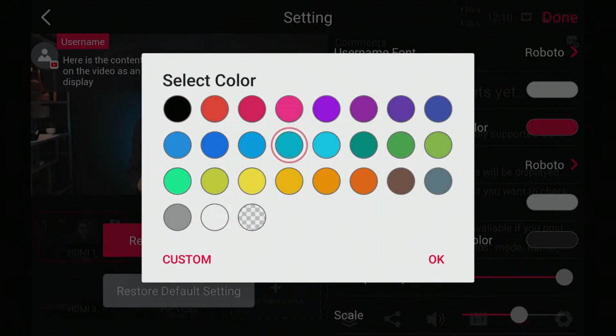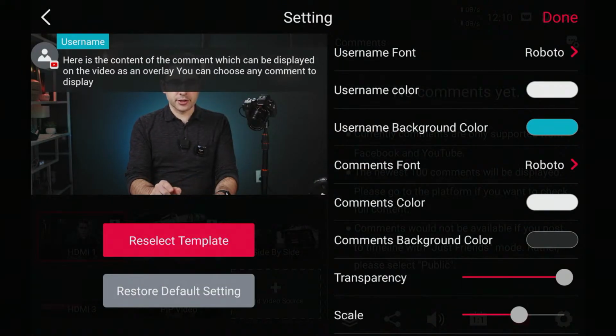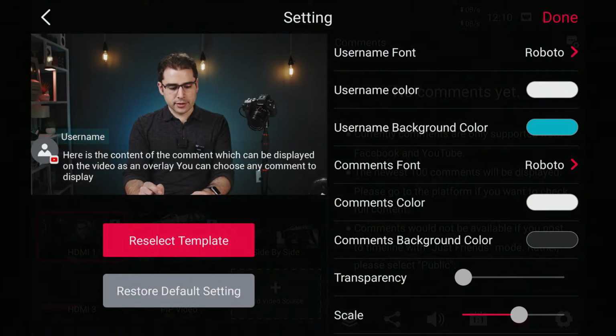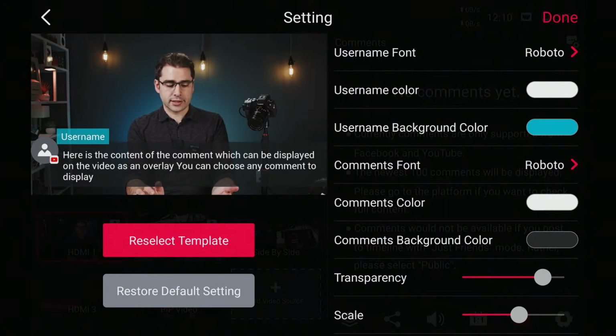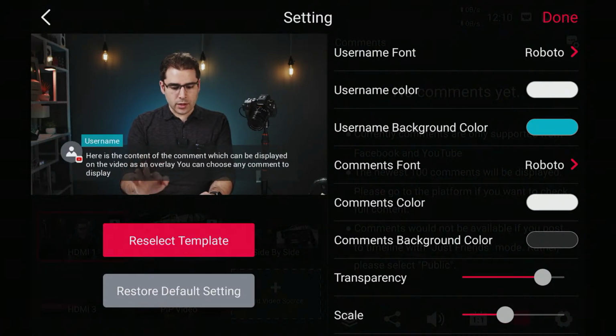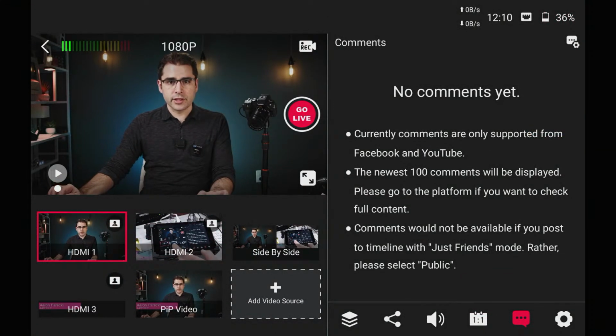So I can choose that one for the username field, choose where you want it to show up. I don't want it on top. And choosing the font again, which is cool. You can make it translucent. All these things are now options available to you, so you can make it look more like the rest of your stream. You can even change the size. So that's really good to see that added as well.